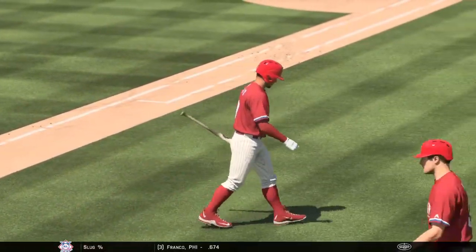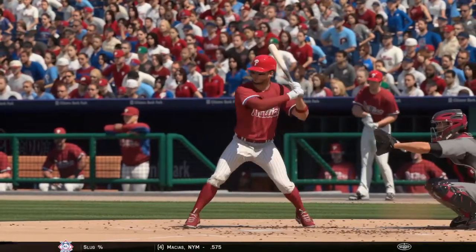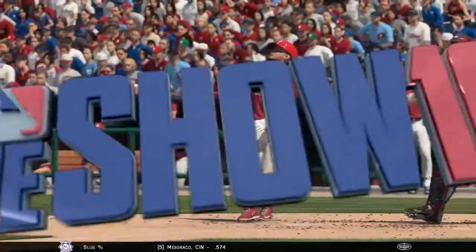Well, here it is again. Look at him just bury this one right at the letters. And you can see it. He got him to pull off the swing a bit and just pop it straight up.